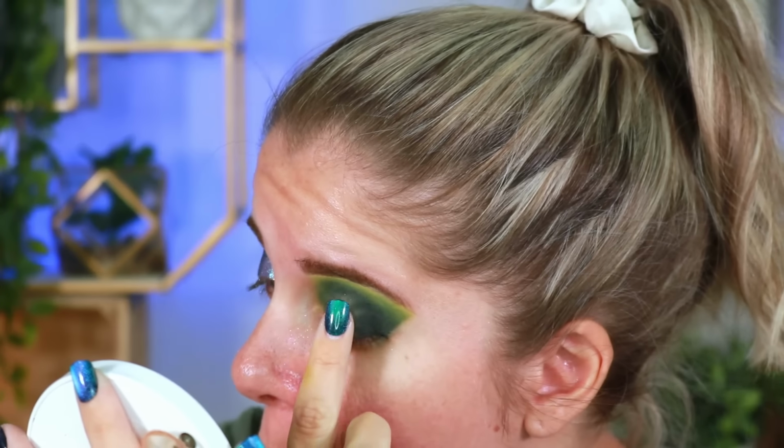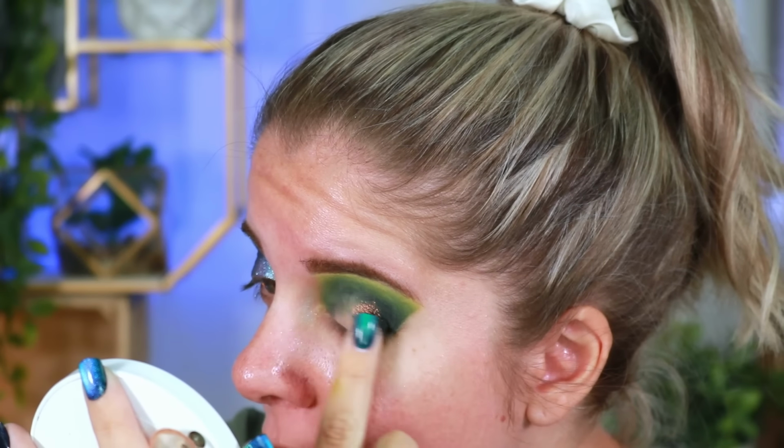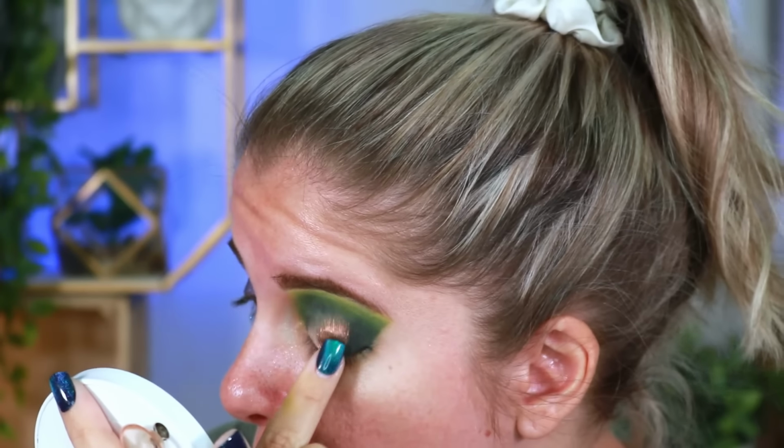Okay, so then we're going to go in. Okay, so I cleaned it up just a little bit, but now we're going to go into the shade called Badger Mole right here. This is going to be a multi-chrome, almost like a duochrome. It's just doing like a brown and green. I feel like this would be a really pretty shade to put right here, because I really just want to utilize it. Looks like it is one of their foil shades, so hopefully this doesn't get everywhere. But I will say it's like a really pretty coppery green. It's super gorgeous.